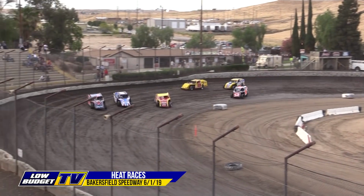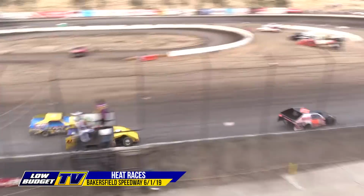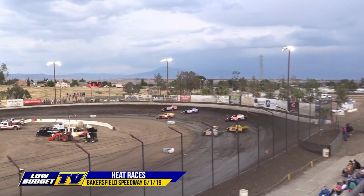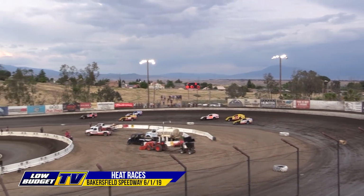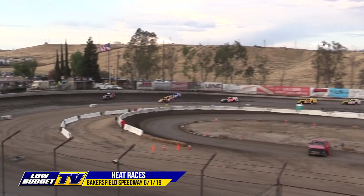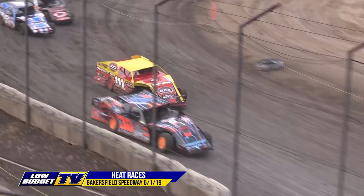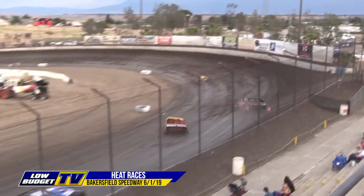At turn number 4, one more time, it's going to be the 138T of Dylan Thornton, the Meds for Less, Salty's Barbecue 138 of Thornton up on the point. Then you got the 111 trying to make a move, looking underneath the 51B of Brian Clark. Logan Drake trying to make it stick in 3 and 4. He slides up in front of the 51B, taking over the position. It's going to be the 2 spot for Logan Drake.